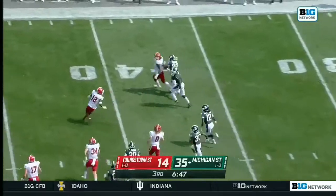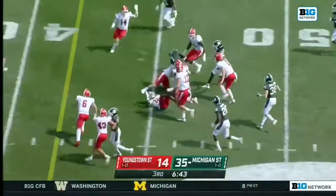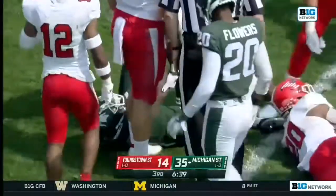Over to the far sideline. Reed now cutting it back to midfield and across the 50. Reed pushing his way to the 45, and a good return, plus 30 for Jaden Reed.